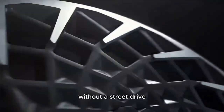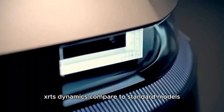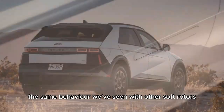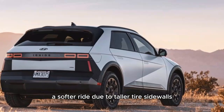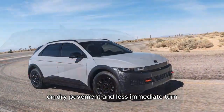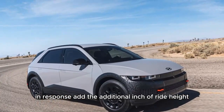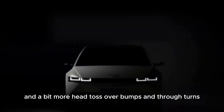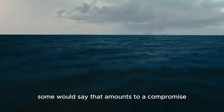Without a street drive, I can't say for sure how the Ioniq 5 XRT's dynamics compare to standard models. However, I expect the same behavior we've seen with other soft-roaders. A softer ride, due to taller tire sidewalls, that also leads to less traction for cornering on dry pavement and less immediate turn-in response. Add the additional inch of ride height and occupants can expect more body lean in corners and a bit more head toss over bumps and through turns. Some would say that amounts to a compromise.